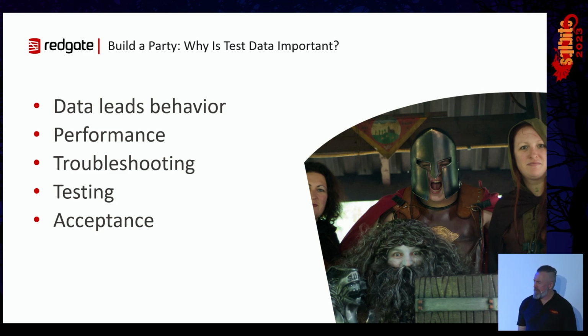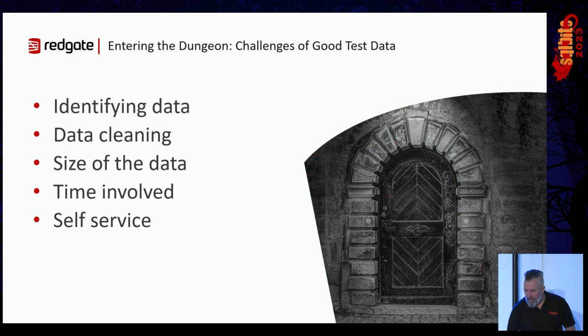You got anything to add to that one? No, on that side it's good, but we are going to show you how you can do it, which is slightly revealing the magic of what we're going to do. We will get there.